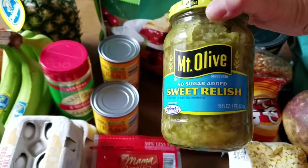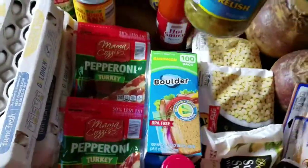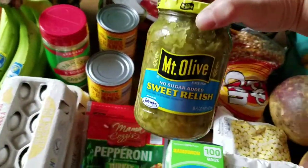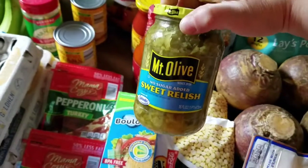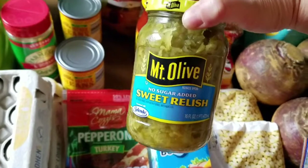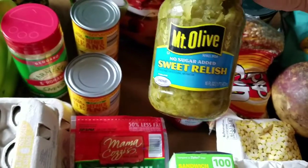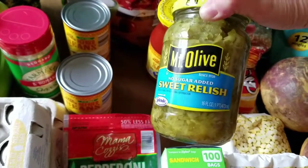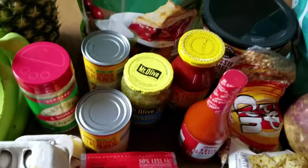I did not find this at Aldi. I do have other store products in here, and I'll point them out as I go along, but I got these at ShopRite. I am not currently shopping at Stop & Shop. For those of you who do not know, I suggest you research Stop & Shop right now. Anyway, we'll move on with that one. So I am shopping at ShopRite, and I got the sugar-free relish to put in my deviled eggs.